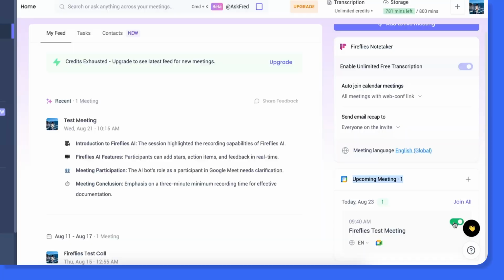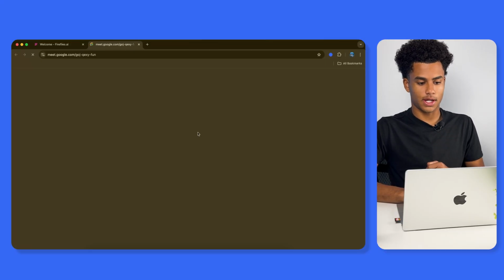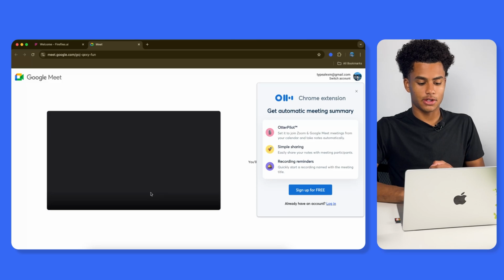It takes any of your Google Meet meetings that are scheduled within your Google Calendar and automatically prompts the Fireflies bot to join the meeting and record it for you, as long as you have the green toggle over here checked. And if you yourself would like to join the meeting, you could click Open Meeting right over here, and the Google Meet page will pop up.